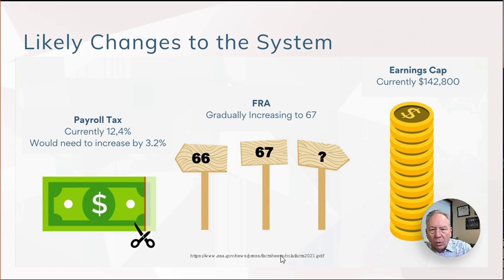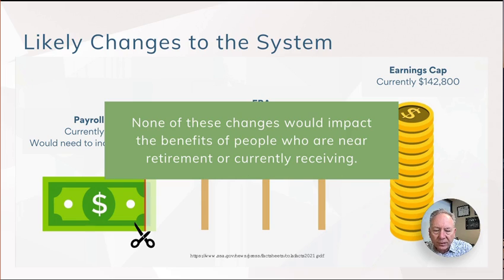Now, what are the changes that the government could make to eliminate the shortfall from the Social Security Trust Fund? Well, a couple of easy fixes, if Congress got around to it, would be to simply increase the amount of payroll tax they're taking, increase the full retirement age beyond age 67, and to tax more of the earnings of people that earn greater than the cap. The cap is $142,800. What that means is that wages beyond that are not taxed. So they could increase that earnings cap so that they would continue to get taxes from people who earn more than that. None of these changes would impact the benefits of people who are near retirement or currently receiving benefits.